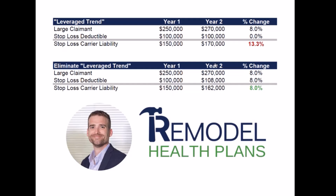And so my advice for the CFOs that are out there looking at this kind of stuff is super simple. It's just remove all compensation for your broker from stop loss premium. There are plenty of other ways your broker can earn compensation in a more transparent way. Just get it out of the stop loss premium. Compensation does not belong here.